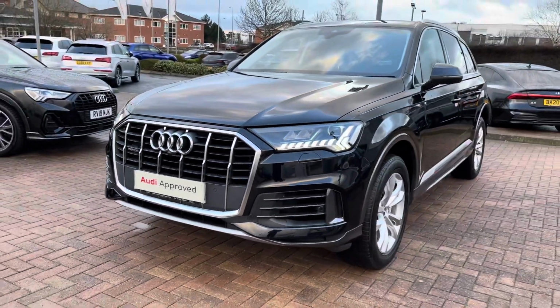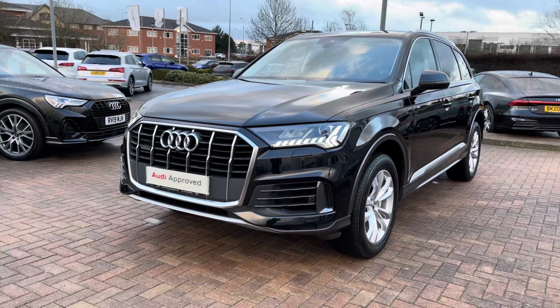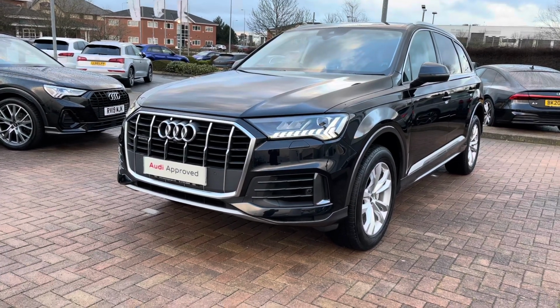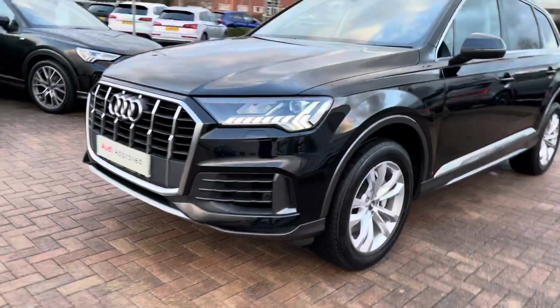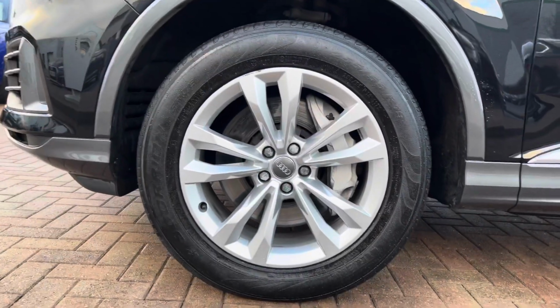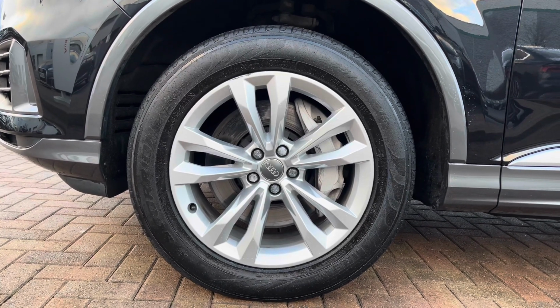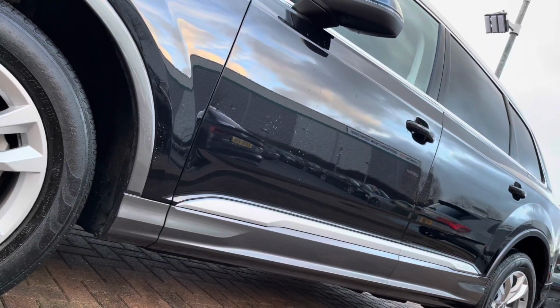So looking around at the front of this stunning Q7, you can see those stunning LED headlights, which really help to illuminate the roads on those nighttime drives. We also have the LED daytime running lights. This vehicle, being the Sport, does also have the silver accents which contrast nicely against this stunning black paintwork. Now looking down at these alloy wheels, these are a 19-inch 5 V-spoke design aluminium alloy wheel and really contrast nicely against this black paintwork and really stand out and make this car look extra special.